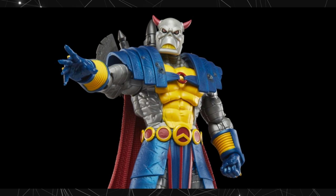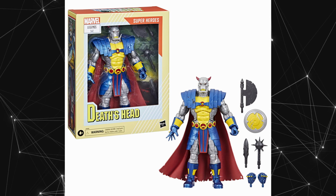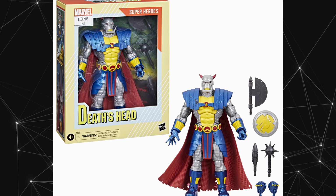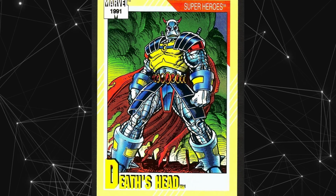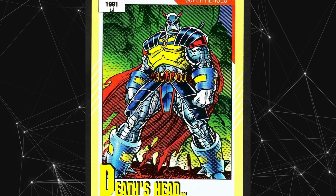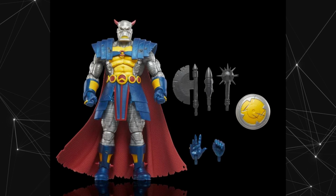So the figure is pretty awesome. I really don't know anything about Death's Head, full transparency. However, I collected Marvel cards when I was growing up, okay? I had that Death's Head Marvel card that the box is based off of. And I absolutely nostalgically dig the styling of it, because the Death's Head is the same Death's Head in the card, too. It's not just the box.